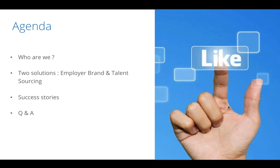Quite simple today, 4 points. First, I will tell you about Work4, who we are and what our mission is. Then I will take some time to present the solutions we have developed: one dedicated to promoting your employer brand, and the second dedicated to talent sourcing. After that, I will present some business cases we have with some partners, and eventually I will finish with a Q&A session in which I will be happy to answer your questions or clarify anything.